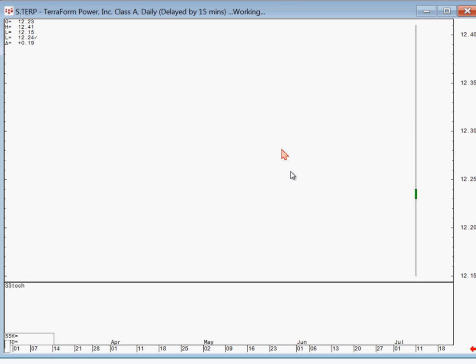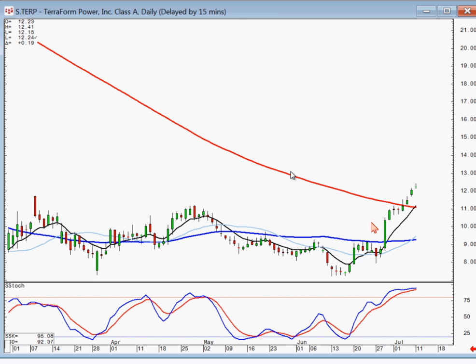Let's see. This was TERP. Big move, breakout, 45 degree. Just stay long.